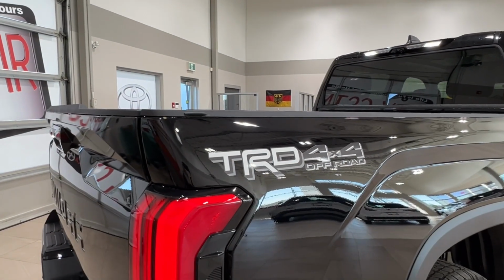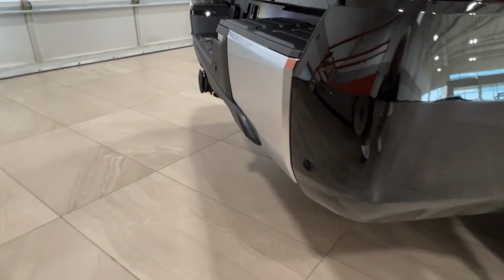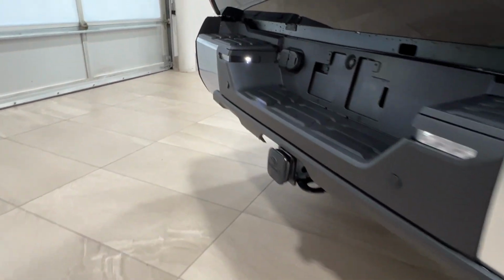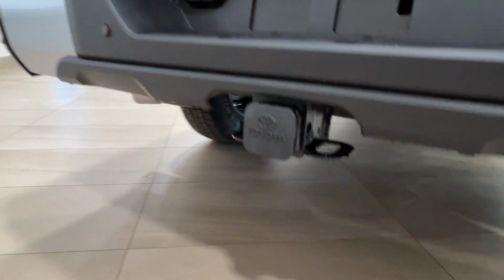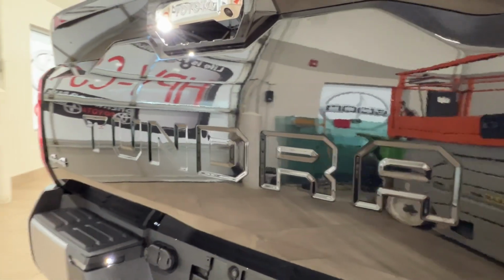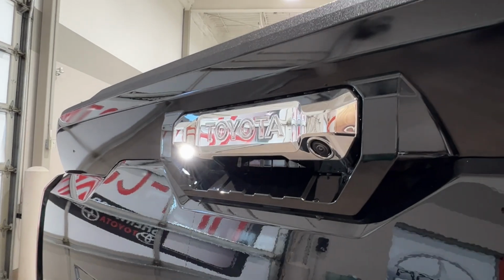On either side of your bed, you have your TRD 4x4 off-road stickers. On the back, just like the front, you've got backup parking sensors going the whole way across. Left-hand side, you have your 4x4 badge. Underneath, you have your hitch receiver and spare mounted on the bottom. Tundra logo, again, inset across the back of your bed. And then on your handle is your backup camera.